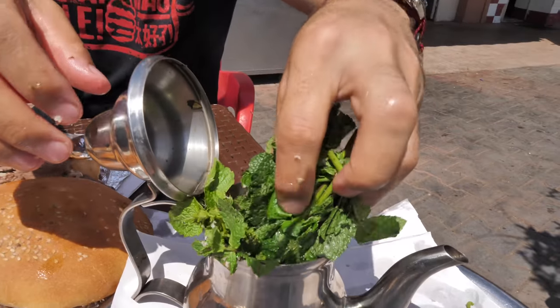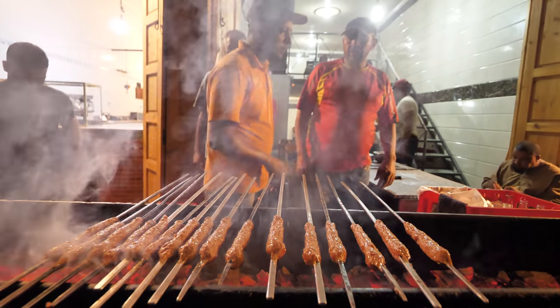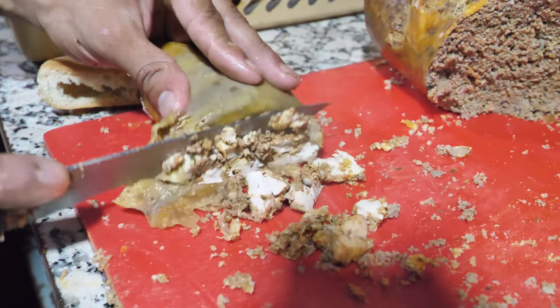And after trying some delicious mint tea, we kept going on the meat tour, finding some delicious kebabs at night with some extremely funky butter, and then going for a stuffed spleen sandwich.